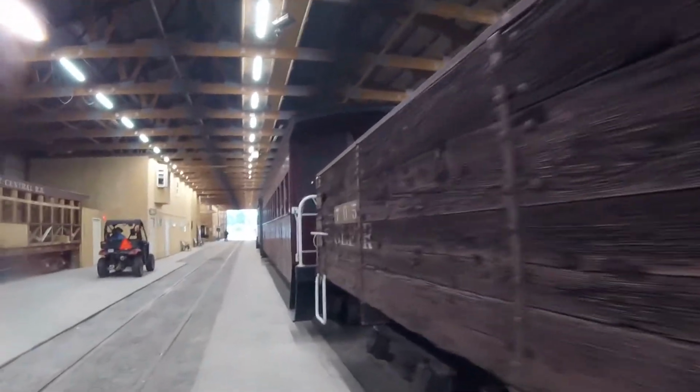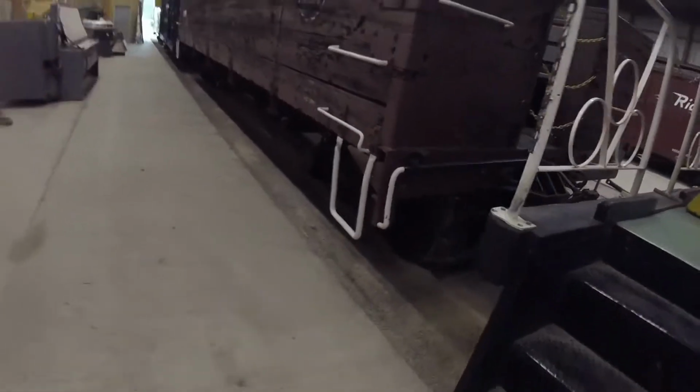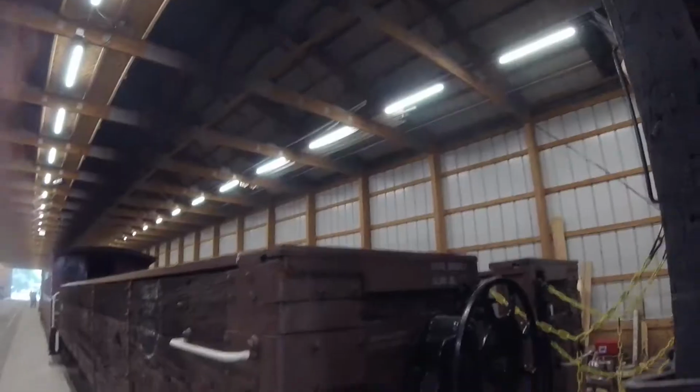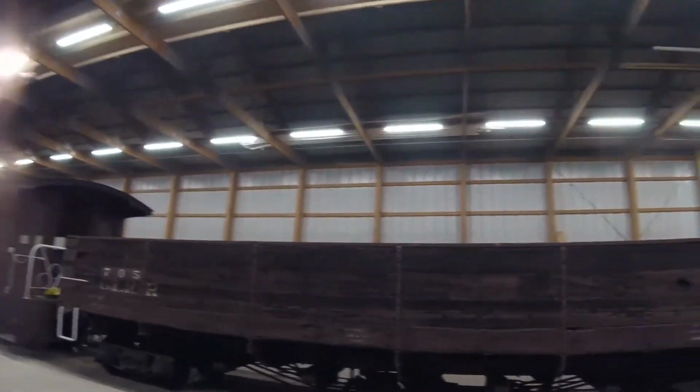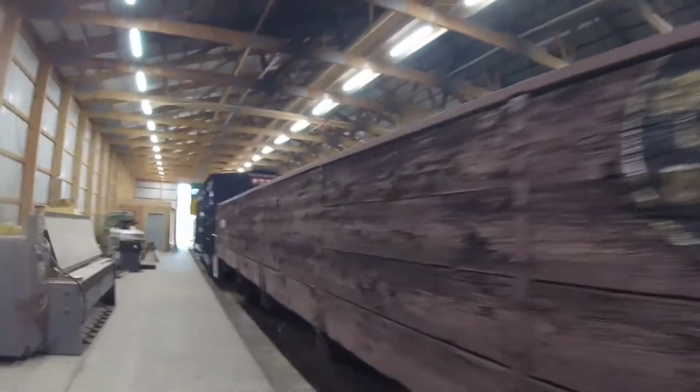Then in summer 2015, Denver and Rio Grande 705 came to be part of Midwest Central Railroad in Mount Pleasant, Iowa, where it is today, and can be seen as part of train sets whenever the trains of Midwest Central Railroad are operating.